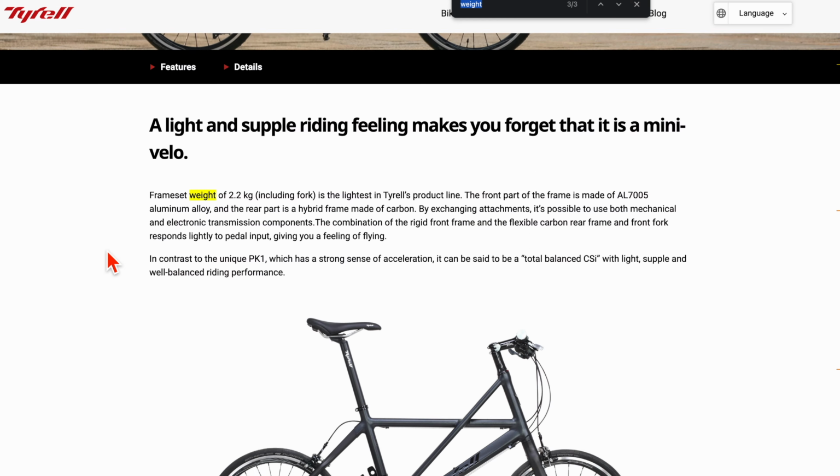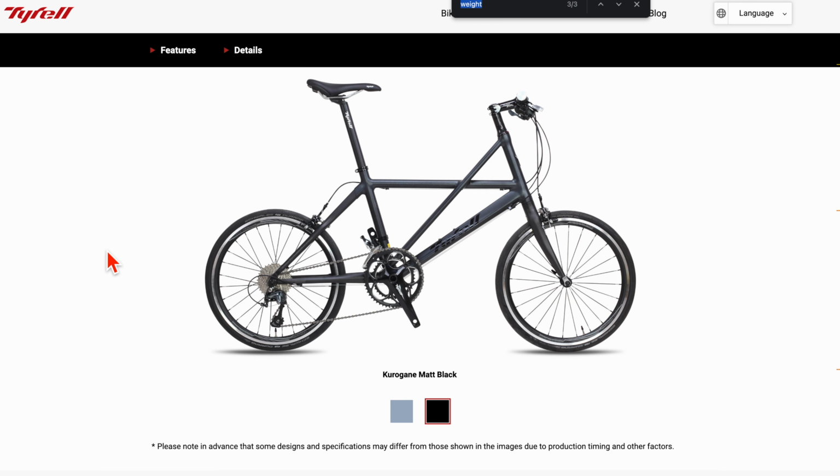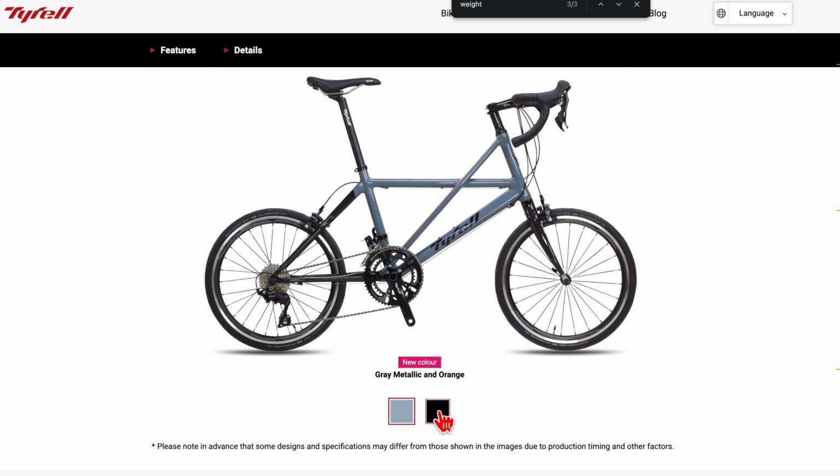This is a combination of aluminum alloy for the frame. It's a Japanese Tyrell company. I have already reviewed this company, so I'm not going to go that deep into it. But the fork is made out of carbon in-house. This is all specialty stuff.